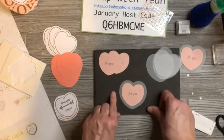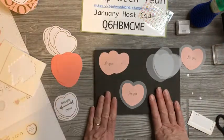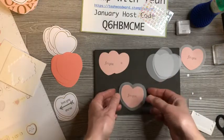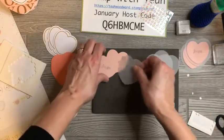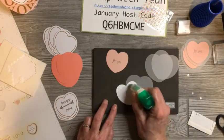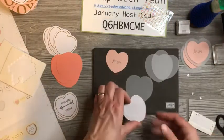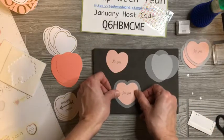Now, if you've watched me for any amount of time, you know that I like to stamp on a piercing mat. It's very firm. It's not too soft. It allows for a nice printed image. So that's what this layer of foam is that you see. This is the Stampin' piercing mat. I don't even know what its original purpose is. It's called a piercing mat, so that implies something being pierced.